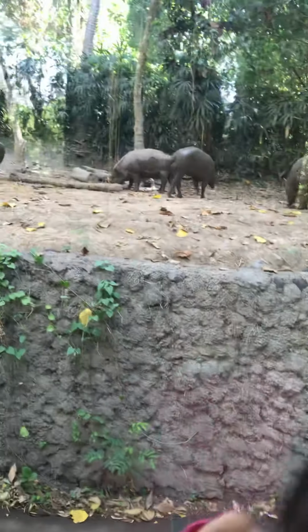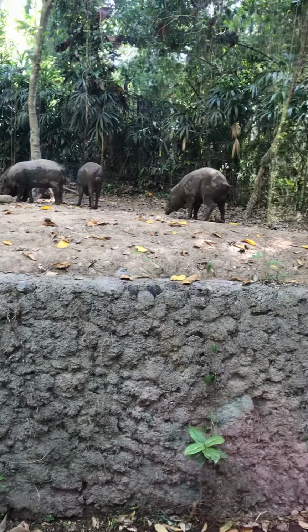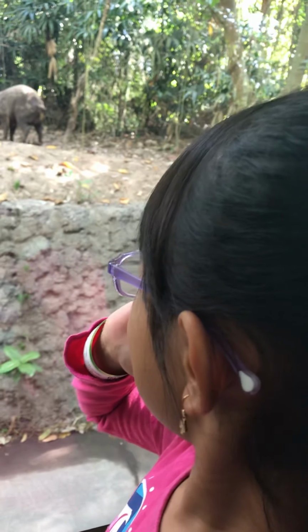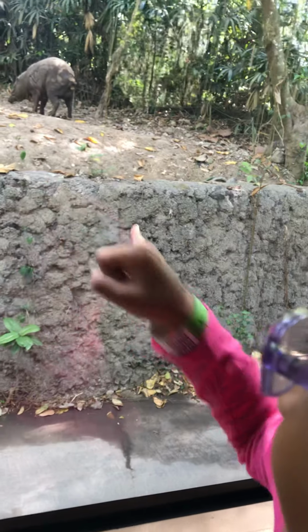The first animal on your right side, we have babi rusa. In Bahasa, babi rusa means big deer. They call big deer because the male has an upper tusk and it looks like deer antlers.